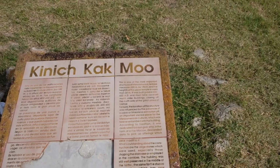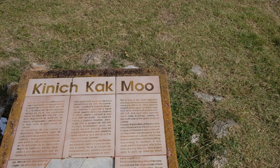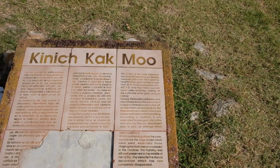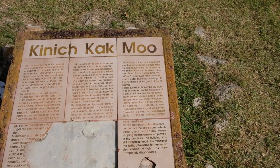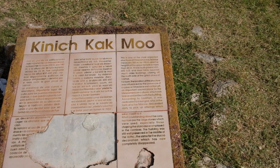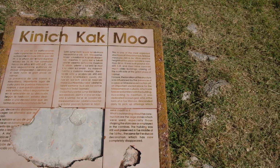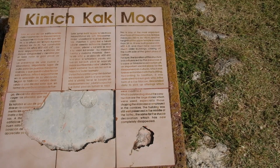This is one of the most important structures of Mesoamerica. Its base measures 200 meters by 180 meters, and the height is 34 meters, it says. It was built 400 to 600 before Christ, and must have covered much older buildings, closing off the northern side of the great plaza of Izamal. For sure, the location of this structure was influenced by the presence of a cave or limestone extraction pit, an important sacred place for the Mesoamerican cultures, which was forever entombed with this building. According to tradition, it was dedicated to a sun god who, in the form of a fire macaw, don't know what a fire macaw is, descended daily to pick up offerings which were made to it.